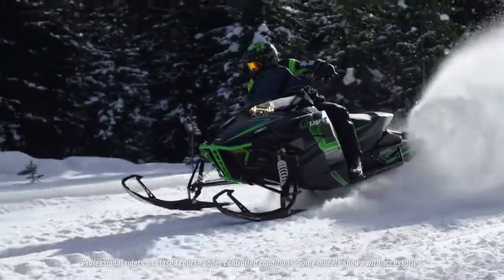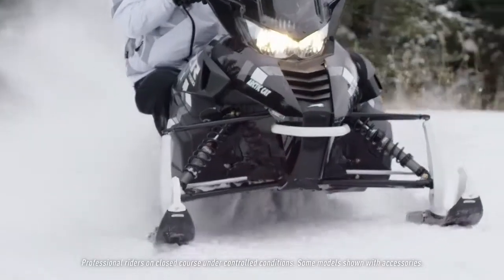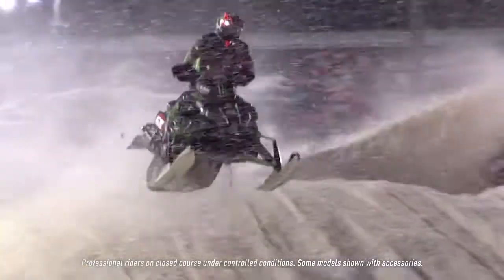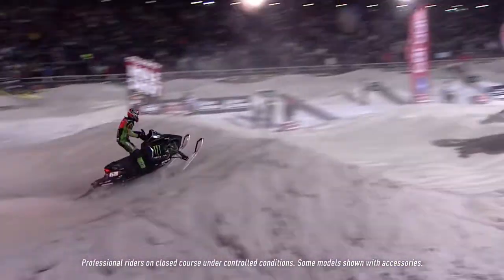All in all those components bolted together box the Procross chassis in and make it very durable, very rigid, and lightweight. We learned a lot of what we learned on the racetrack to help develop the Procross ProClimb Arctic Race front suspension.